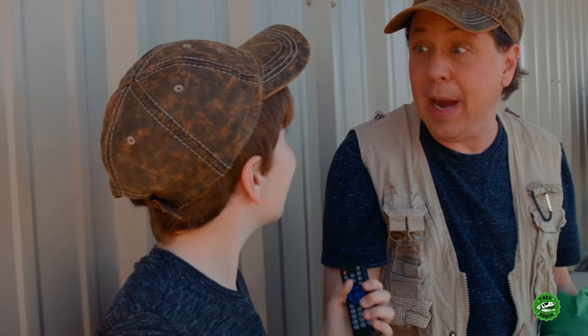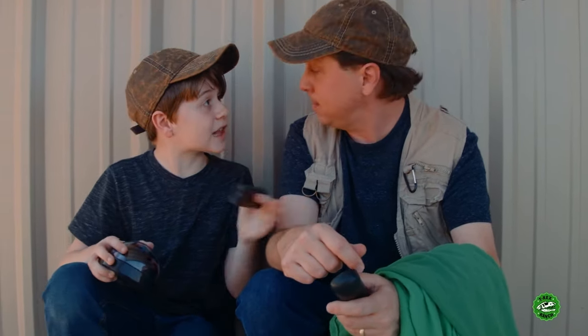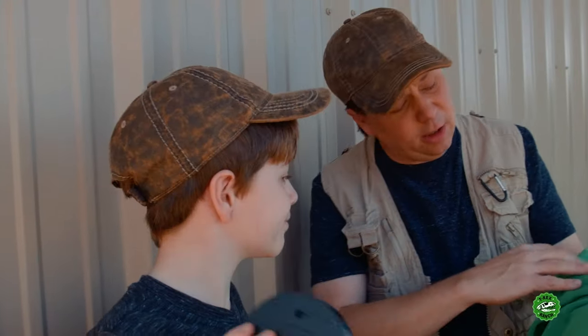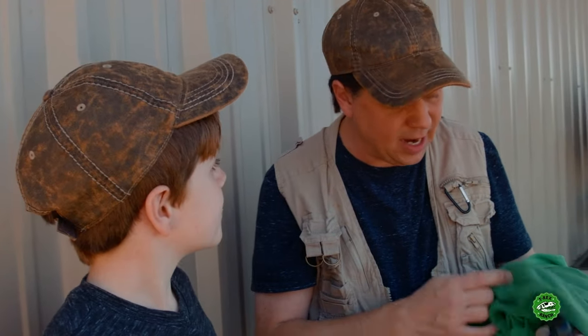I got an idea! What? What if I go undercover in the invisibility cloak? What? Wait, you're gonna go out there? Yeah, because I'm small. Well, I guess that could work. You're smaller, you might fit underneath this without your legs sticking out like mine did. Okay. All right, well, that could work. Wait a minute. How am I supposed to get to the truck?